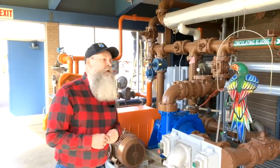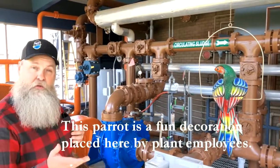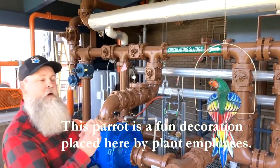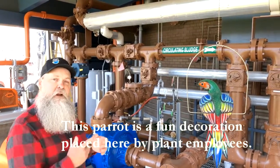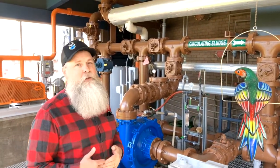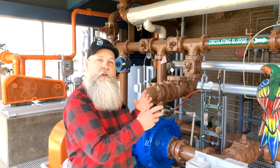In addition, we have to keep this digester warm. As you saw previously, we had the boiler. We have a heat exchanger that's pumping boiler water through this pipe. We have a smaller pipe that's sludge that is pumped through the middle, so there's a heat transfer there. So we keep this digester anywhere from 95 to 102 degrees. It's very similar to a human stomach. We have to keep those organisms warm so they do our job.